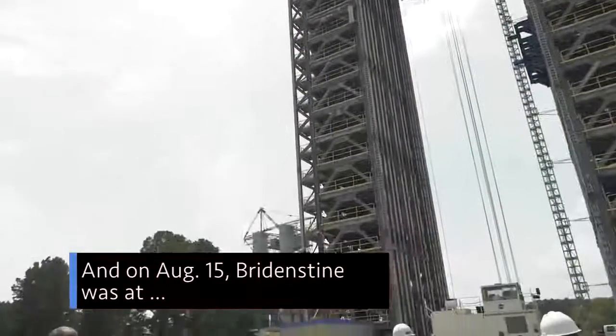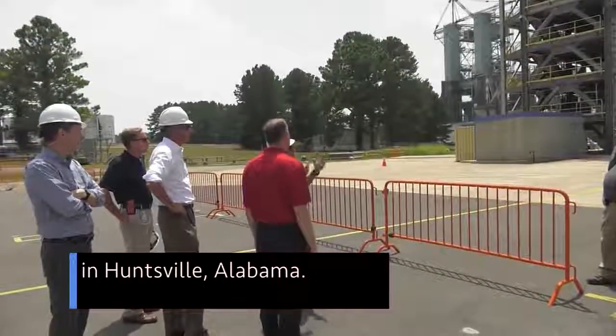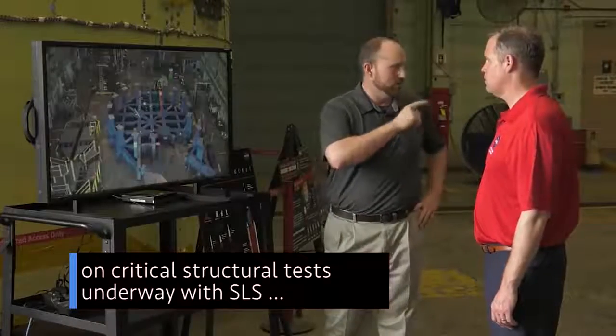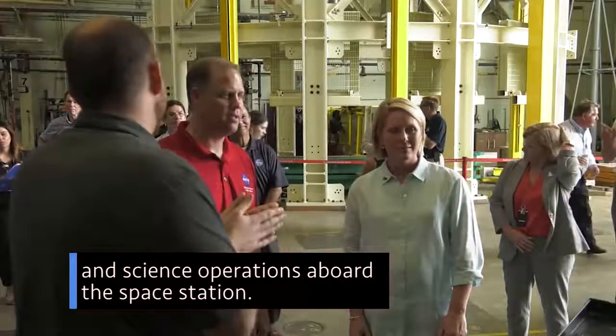And on August 15th, Bridenstine was at our Marshall Space Flight Center in Huntsville, Alabama. While there, he toured facilities and was briefed on critical structural tests underway with SLS, as well as human spaceflight testing and science operations aboard the space station.